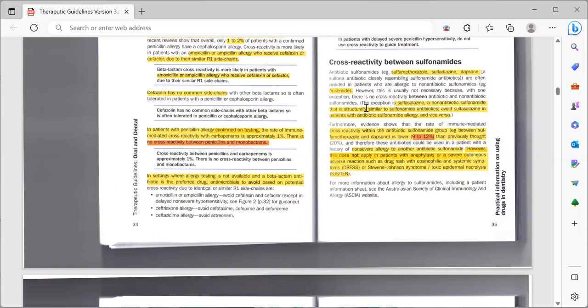Alright, I think this is too much, so I'll just explain it in brief. There are two types: first is antibiotic sulfonamide and the other is non-antibiotic sulfonamide. Previously, it was thought that if the patient is allergic to antibiotic sulfonamide, then do not prescribe non-antibiotic sulfonamide. But now the recent review states that even if the patient is allergic to antibiotic sulfonamide, you can prescribe the non-antibiotic one, but there is only one exception, which is sulfasalazine, which you should not prescribe.